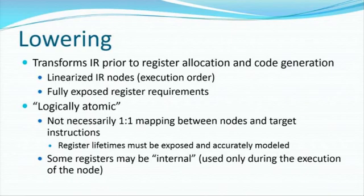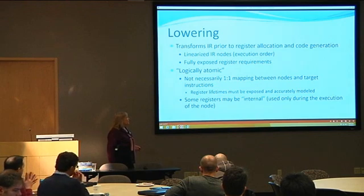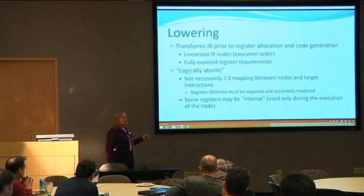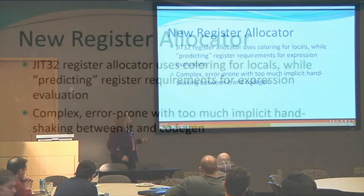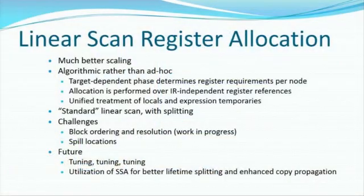All right, so basically, I think I said all of this. These are logically atomic, but not necessarily a one-to-one mapping. All that we really require is that register lifetimes are exposed. We do have this weird notion of internal registers because it makes it possible to make the IR much less verbose. So again, I talked about that.